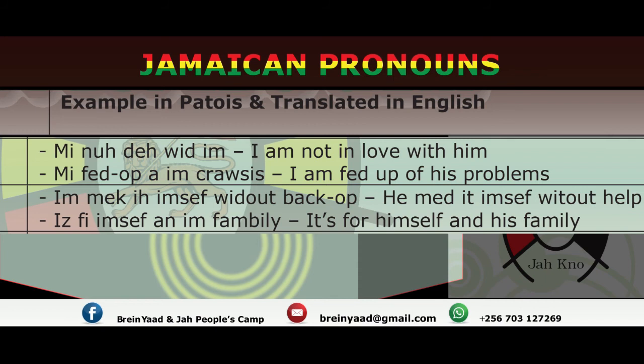And the other example is for himself and him family. It's for himself and his family. Maybe food, anything. So is for himself and him family. And in English we say family, but in Jamaican the word family is pronounced as family. Is for himself and him family.